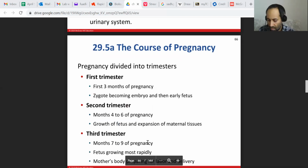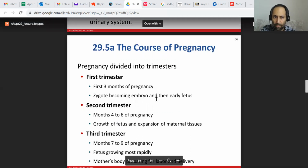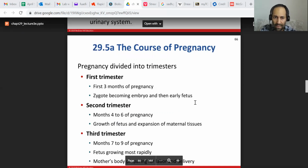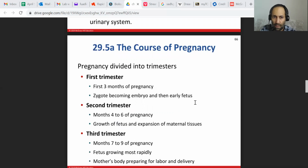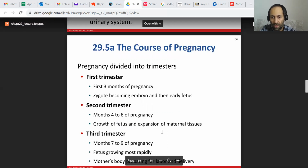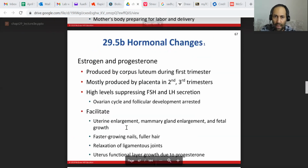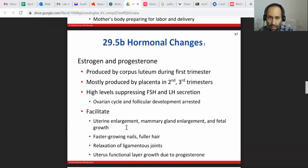So these are the three trimesters of pregnancy that we are looking at here, right? First 3 months is when the zygote turns into the embryo and then into the fetus. Second trimester, 4 to 6 months, and of course the growth continues here. Third trimester, or the last trimester, is from 7 to 9 months, and at that time, the mother's body is getting ready for the birth.